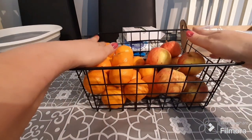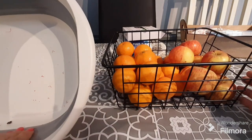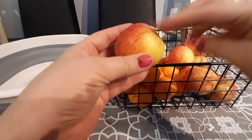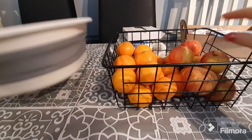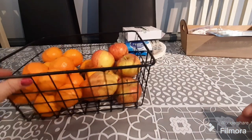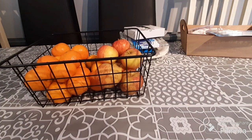So we buy tons and tons and tons of fruit. And I definitely think this looks way better than having it in this bowl. There are some apple stalks in my bowl. That's fine, I'll clean that out. But I definitely think this is way better than the collapsible bowl. So guys, that's everything I bought at Poundland today.